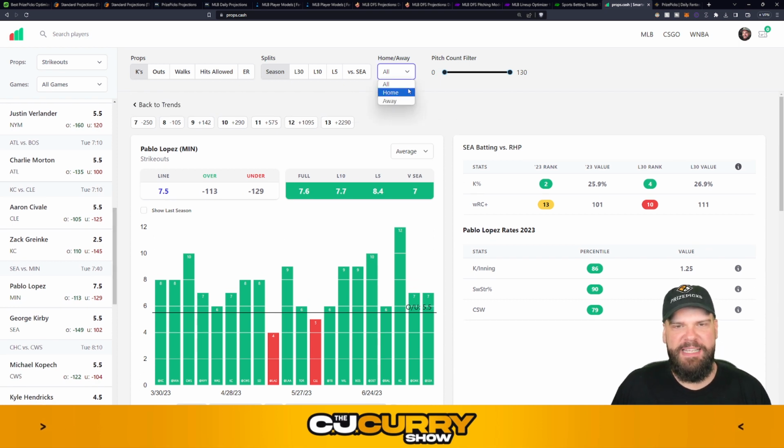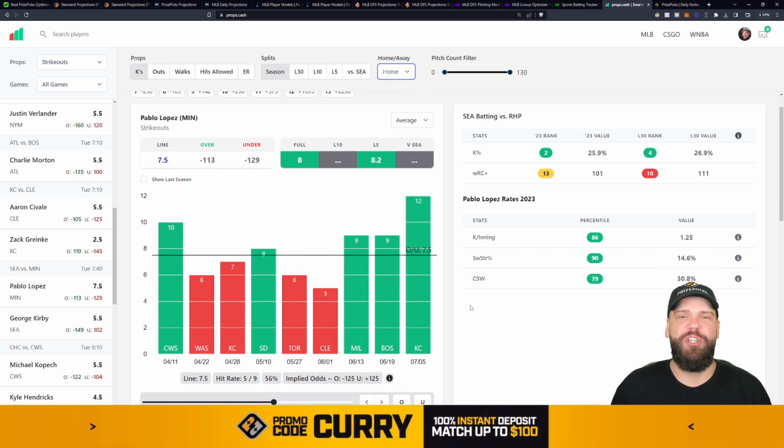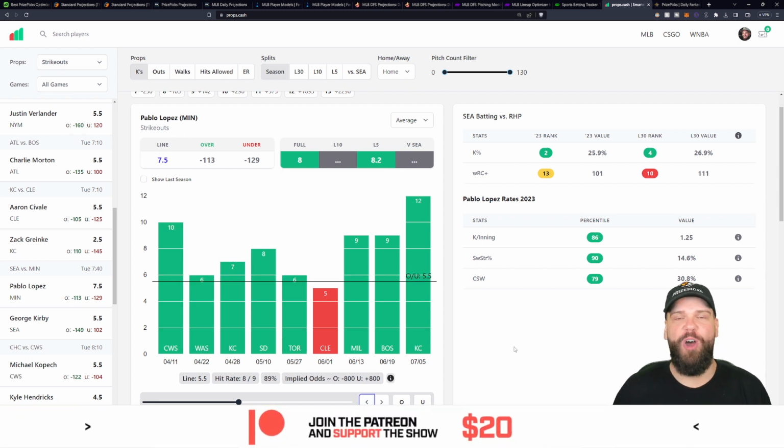So we could change the splits. Instead of looking at all the games, we could look at just his home games. And at home, he actually has a higher strikeout per game average, averaging 8 strikeouts per game when he's pitching in front of the Minnesota Twins fans. When we dial this back down to 5.5, you see that he's gone over this number in 8 out of 9 games. So that's an 89% hit rate when he pitches at home.